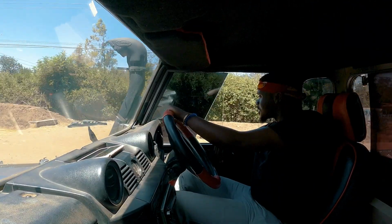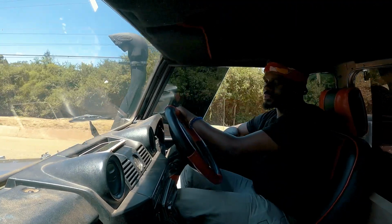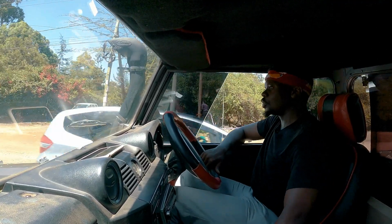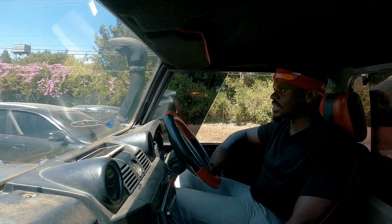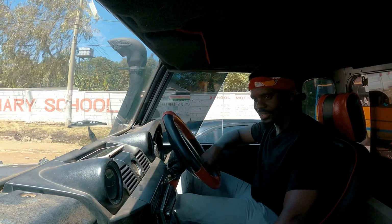Driving through this Karen suburb reminds me that I just want an easy life. I just wanna do things at your convenience, go places, meet with your friends at Hunter's, eat some delicious pork. Something simple, not basic, simple.